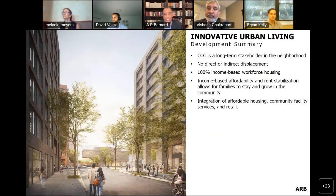Income-based affordability and rent stabilization allows for families to stay and grow in the community. So the narrative changed from the way up is out to the way up is staying in the community and keeping your creativity and innovation and making a difference within the community that you've grown up in. The integration of affordable housing, community facility services, and retail, again, makes this an exciting plan and something that we look forward to. Thank you for your time.